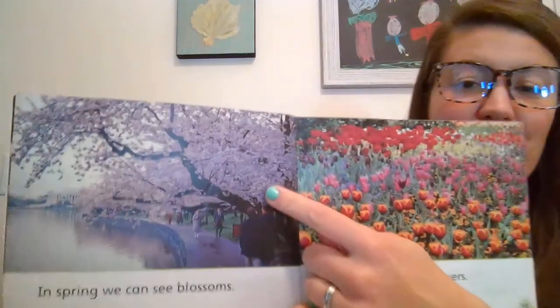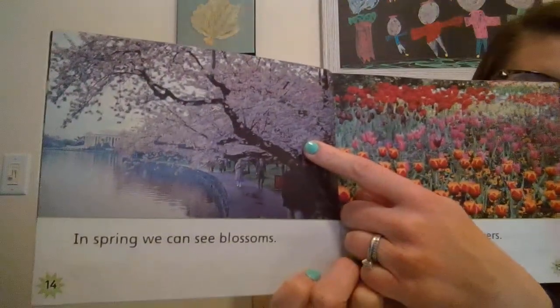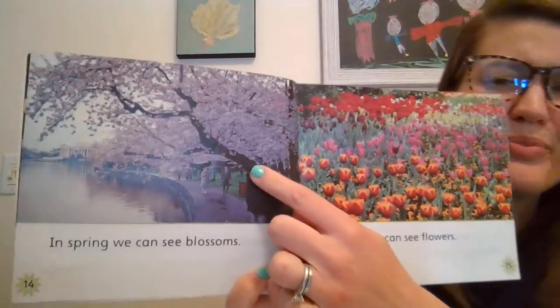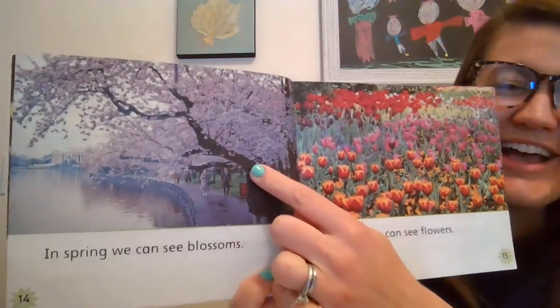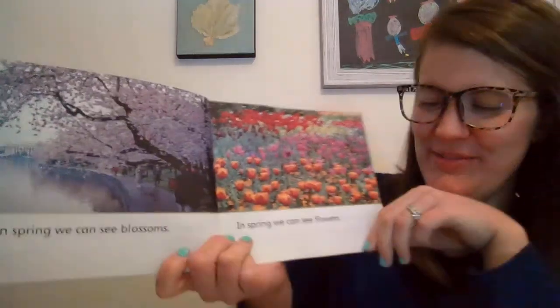In spring, we see blossoms. This is one of my favorite spring sights. So some trees, first they get little buds, and those buds burst open into beautiful, beautiful blossoms. And trees sometimes bloom in pink or purple or white. It's so beautiful. But then eventually those flowers fall off and we see leaves. But at the beginning of spring, there's some really beautiful sights, beautiful trees.